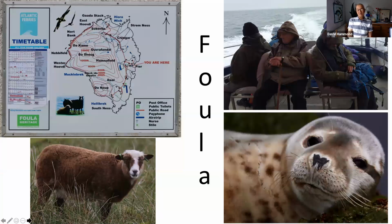And then the last of the islands that we visited is Fula. Well, I've visited. Unfortunately, Christine didn't fancy it. This was going on the boat over, so it only takes about 8 to 10 people. And it's not a ferry, but this is a tour boat. He's a fisherman for most of his time, but he actually takes people across.